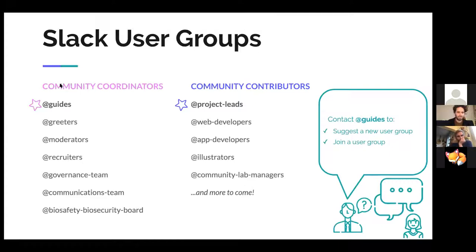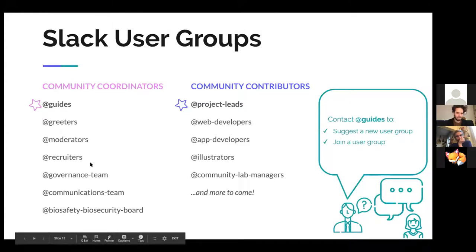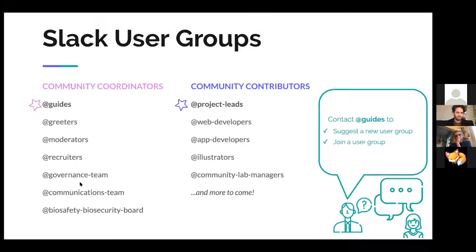The first type of groups are community coordinator groups. So we have guides, greeters, moderators, recruiters, a governance team, a communications team, a biosafety, biosecurity board. I'm not going to go into each of these in detail. There's a short description of each type of group in the user group tab, which you find by going into the people section on Slack and clicking on the user group tab at the top. The important one that I'll come back to is the guides user group.